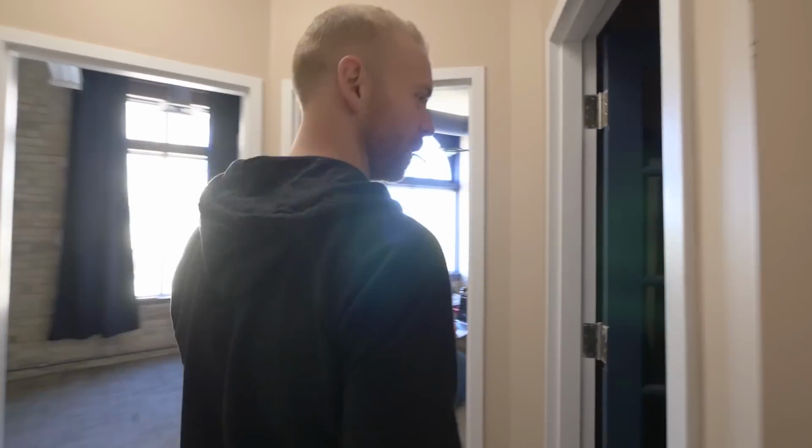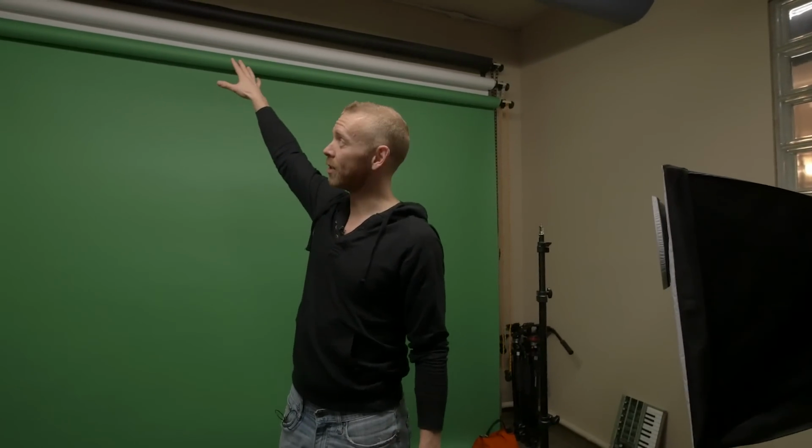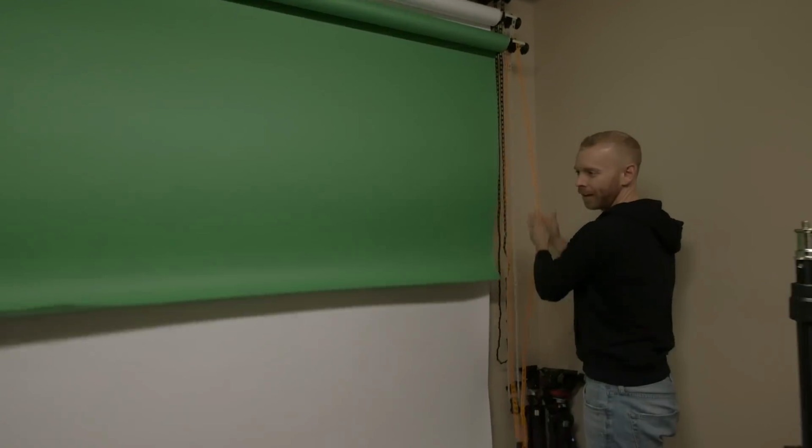This is where things start getting a little bit fun. In here, this is one of our shooting studios. So we've got a green screen, a white screen, a black screen in behind. We can roll them all down really easily. Depending on what type of video you want to do, you just roll that down. You can roll it all the way out into the end of the room. And around here, we light the shirt out of this place.